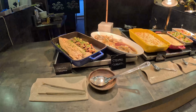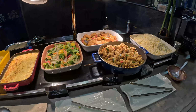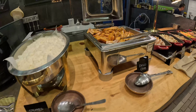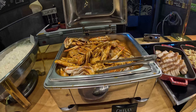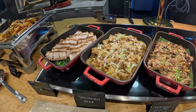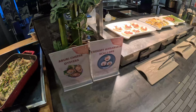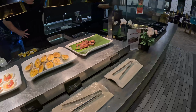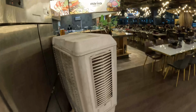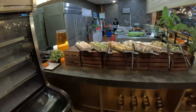Oh, look at that. The spread. The food. Quite a lot of food that's already cooked. Oh, some chili crab, flower crabs. Oh, look at that. Oyster. Oh, look. And then look at this. They have sushi.